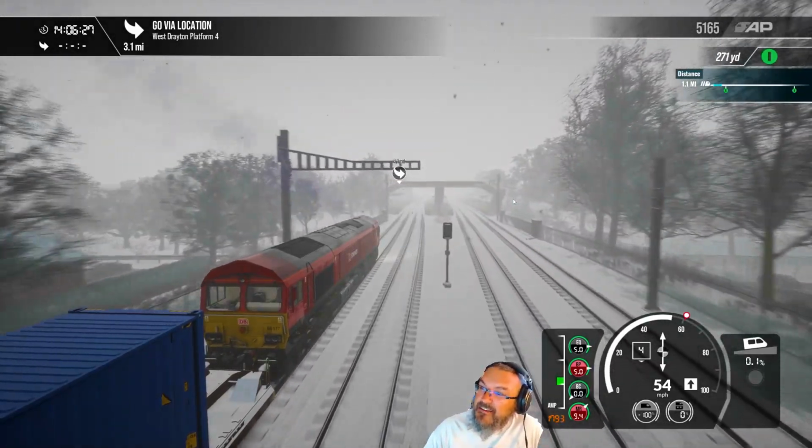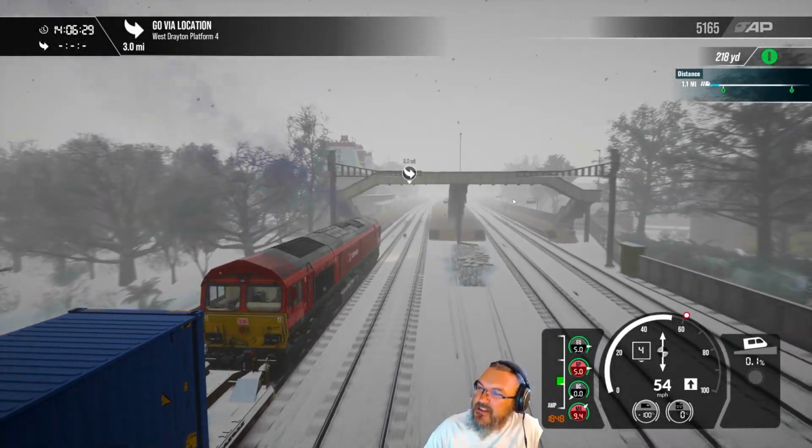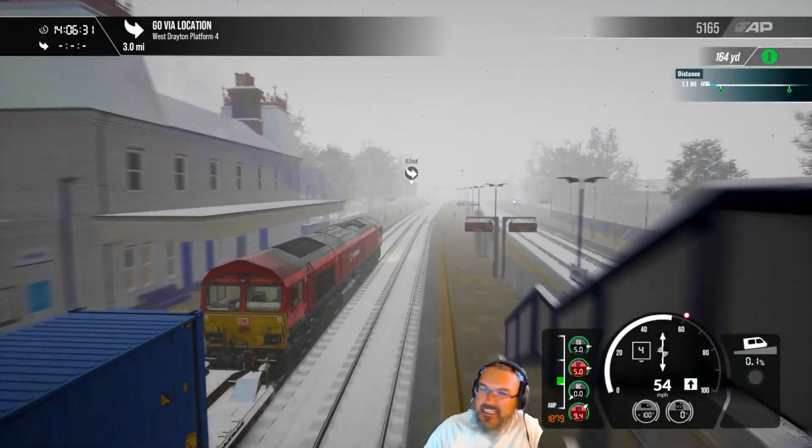The final 7 Class 66s to be built for the British market ended up coming in 2016.